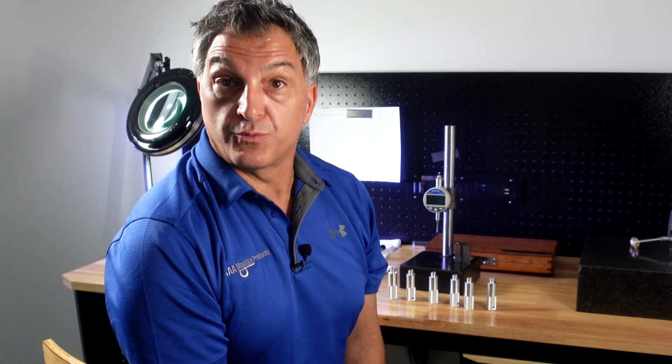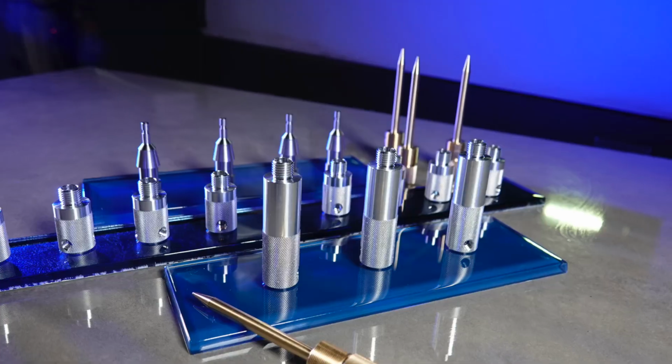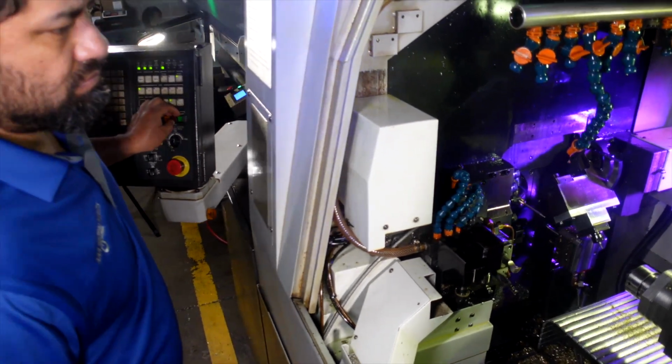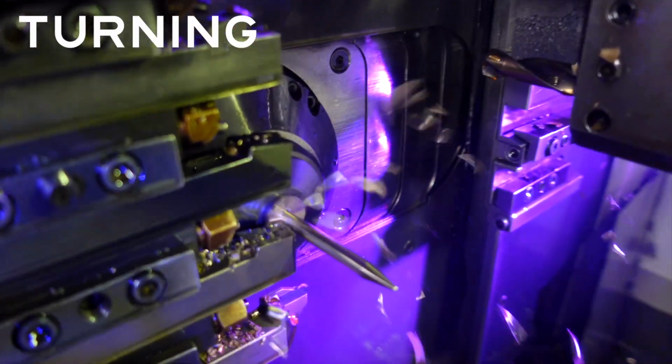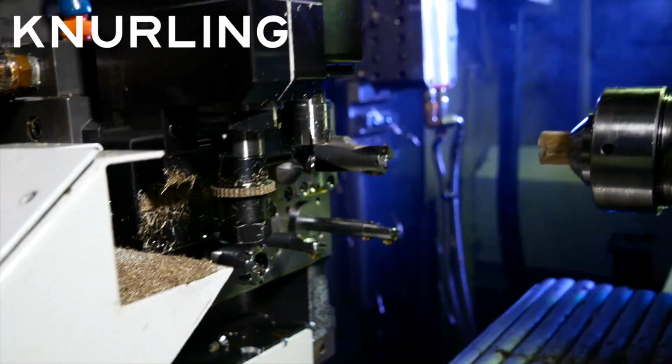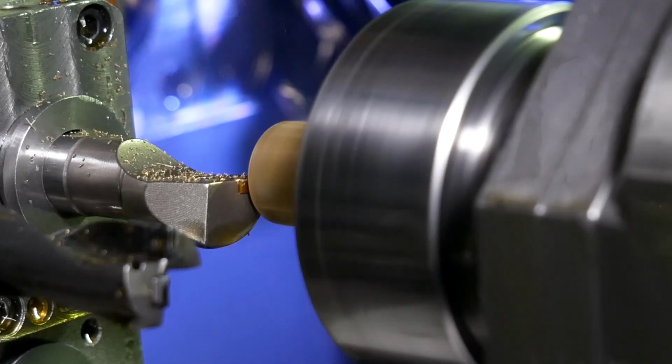Off our Swiss machines, we can hold plus or minus 2/10 tolerance. If you need a ground diameter that has very precise tolerances, we could hold 1/10,000th of an inch. Our 8-axis Swiss machines have flexibility and efficiency, offering turning, drilling, milling, slotting, knurling, threading, end face grooving, and more, all while dropping finished parts quickly.